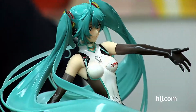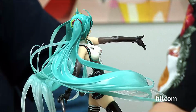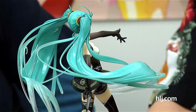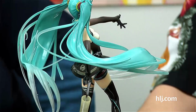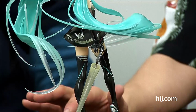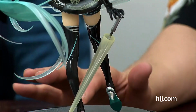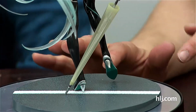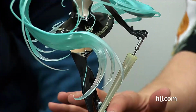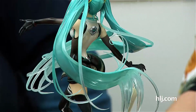Look at the airy effect of the twin tails blowing all around her there. It has to be said that that umbrella, as you can see her holding it very carefully in her hand there, you've got to be kind of careful with that umbrella because it's really delicately balanced in her hand, with her hand just barely holding it. There is a small hole in the base that the tip of the umbrella plugs into, which does help, but you're going to need to be super careful with that.